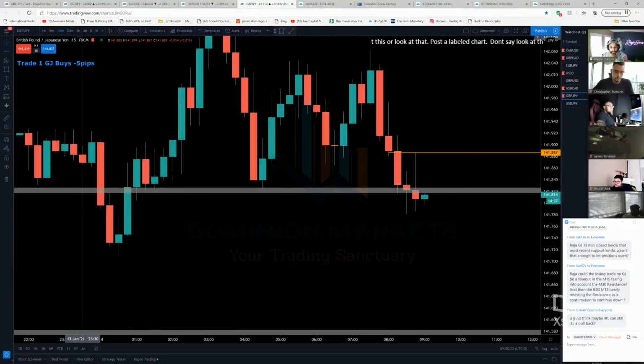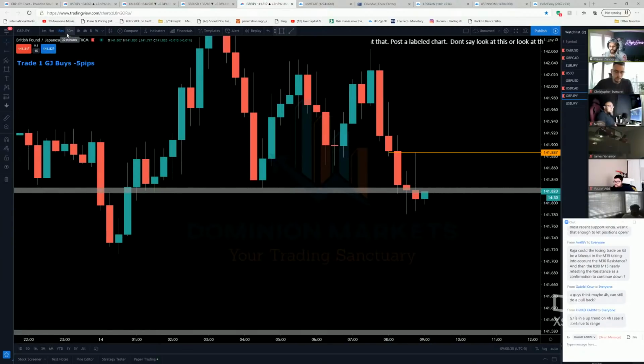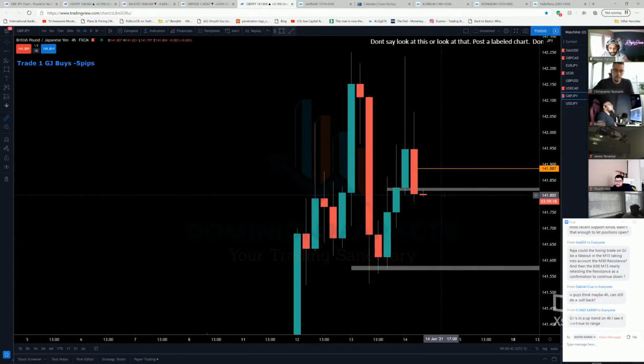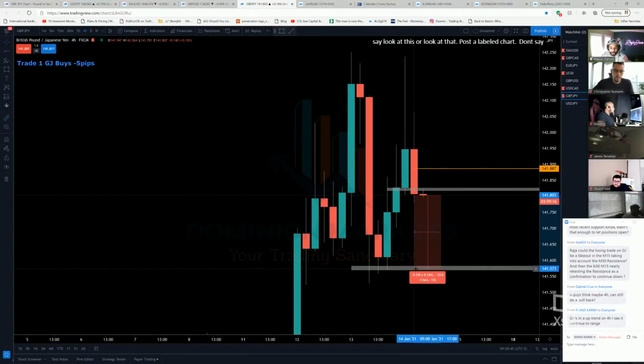Let's take a look at the 15-minute. Yeah, so that's going to be the high over there at that point. That's only around 8 pips away. You know, it's not that bad at all. GJ is in an uptrend on 4-hour. I see it continuing to range. So that means this is a pretty solid range over here. It's like a 22, 23 pip range.